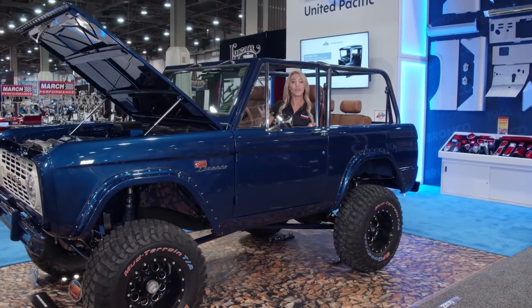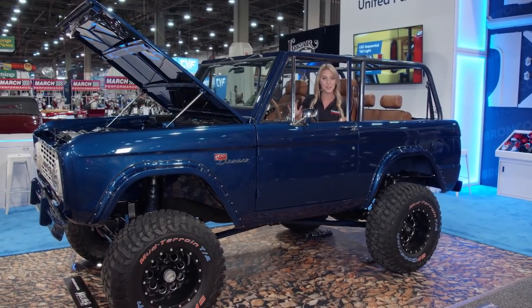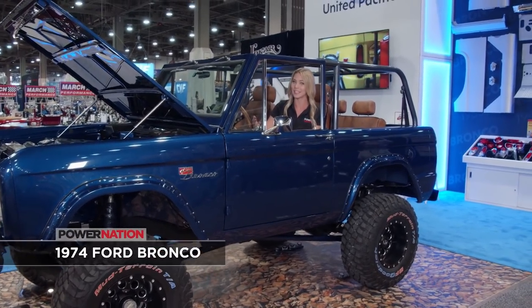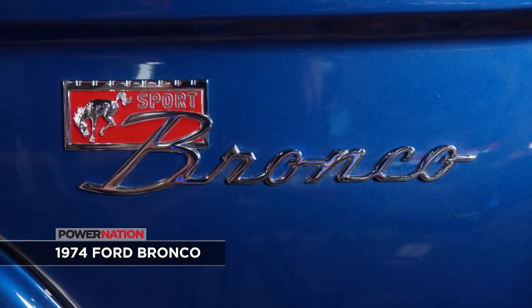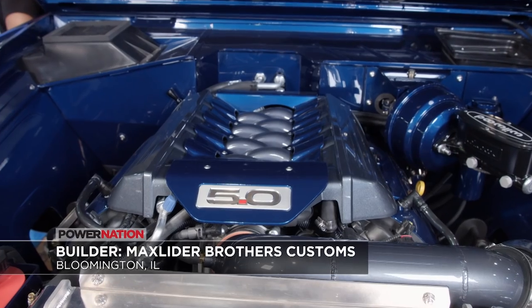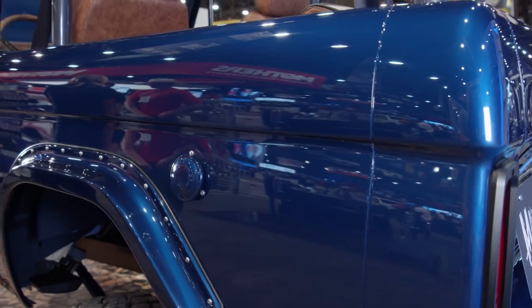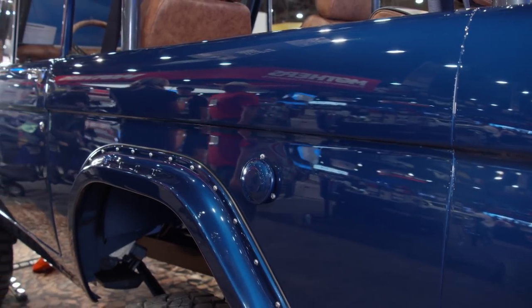Here at SEMA, all of our hosts have to pick their favorite rides, so I'm going to start. If you know me, you know that I love a Bronco. So I had to go with the 74 Bronco. It's an all-steel body by United Pacific, built by Max Leiter Brothers Customs, who dropped in a 5.0 Coyote engine. And it's painted this gorgeous PPG Pacific blue color. Now let's see what some of our other hosts have found.